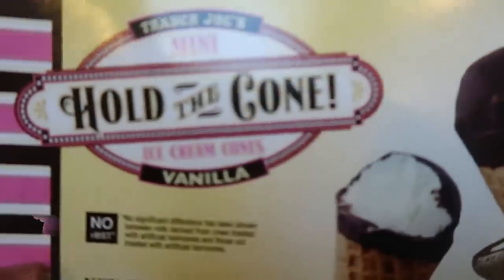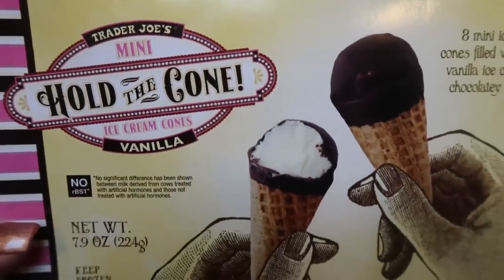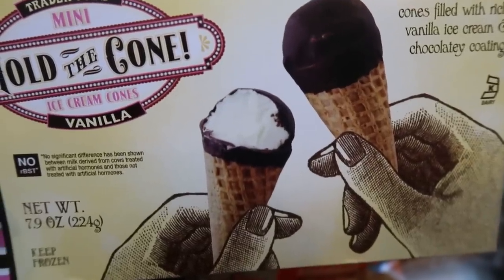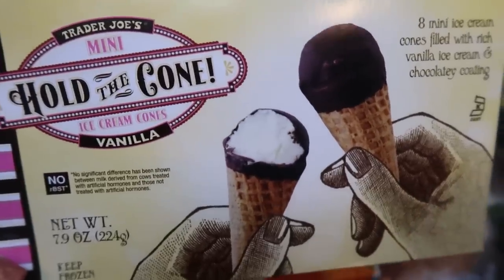So there you have it. Another new find at Trader Joe's. I've heard of these. I've just never purchased them. I was really excited. These are the mini hold the cone. So I heard that not only are they chocolate dipped, but the entire cone is lined with chocolate and ice cream goes all the way down. So yes, please. These are only 4 smart points.